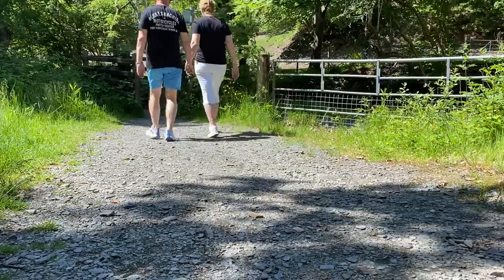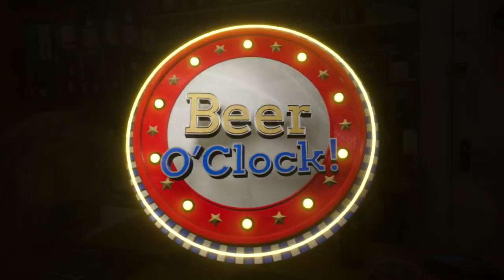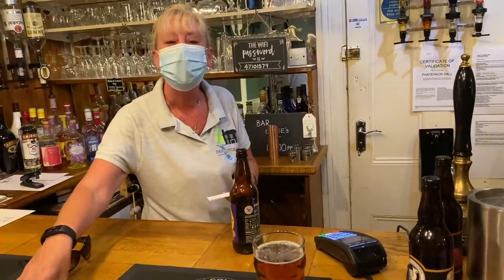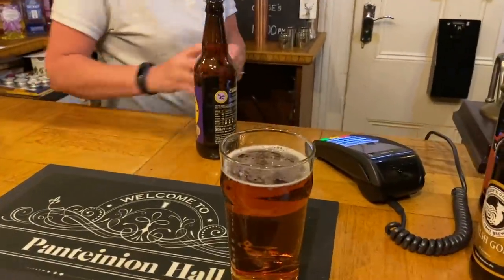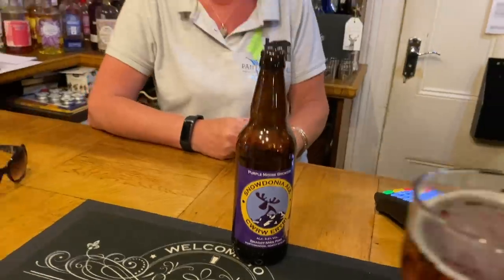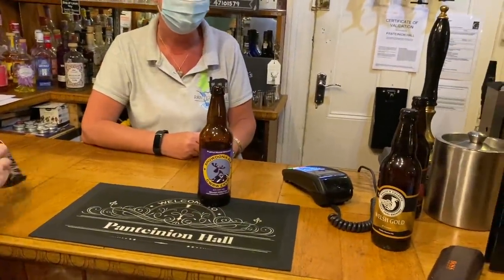Hurry up, it's beer o'clock. So this is the bar. Now, how do you pronounce this? Panteinion Hall. And I'm just sampling one of the, what is it? The Snowdonia Ale. So, cheers, everybody. And our Welsh Gold's going to go in the fridge for me later on.